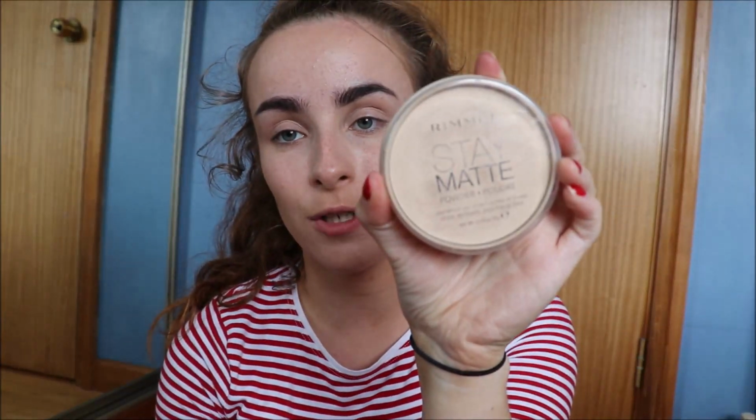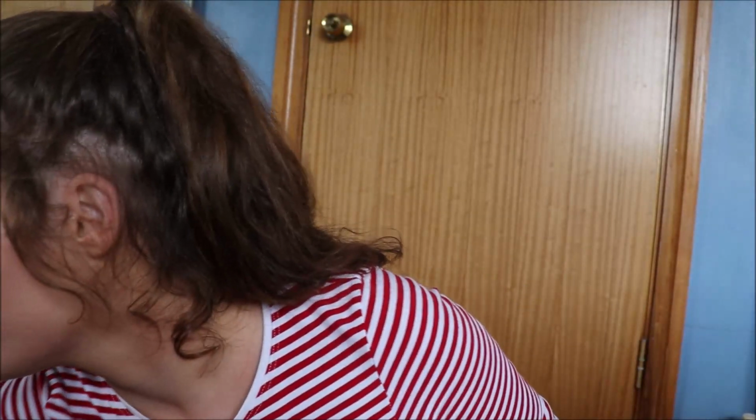Next, some powder. The powder I use, and I think I'll always use for the rest of my life because it's just so good and cheap, is the Rimmel Stay Matte powder in the shade 001 Transparent. I just take this on a big fluffy brush, just this purple brush here.